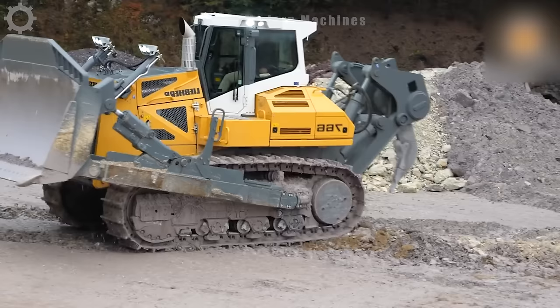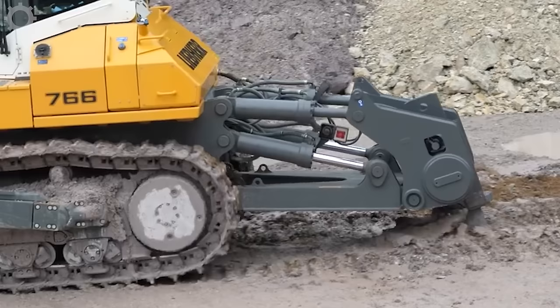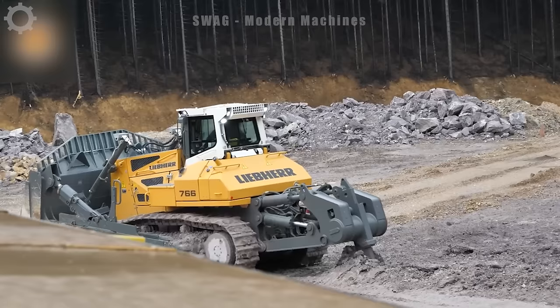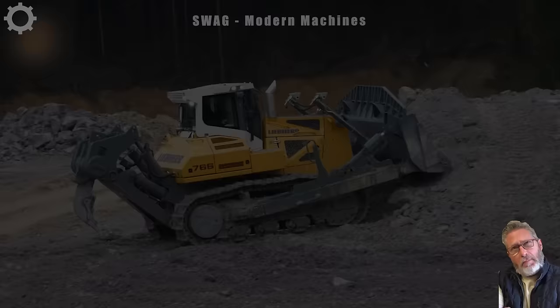Enter the Liebherr PR776, reigning as the largest hydrostatic bulldozer on the global stage in 2017. This behemoth boasts a blade stretching over 4 meters, equipped with a cutting-edge control system that seamlessly blends modernity with user-friendly precision. Operating this colossal machine is a breeze, as the advanced controls empower the operator to navigate with ease and pinpoint accuracy.